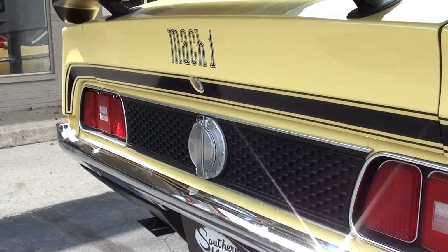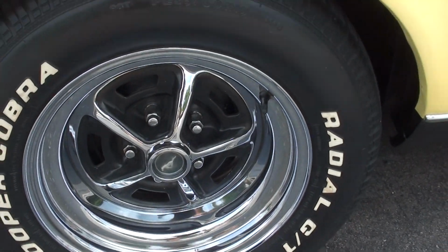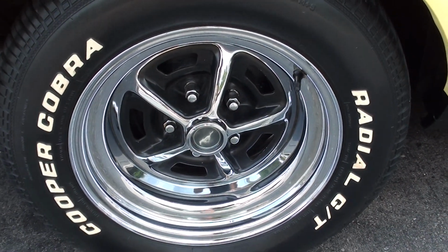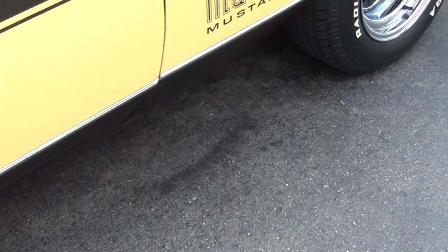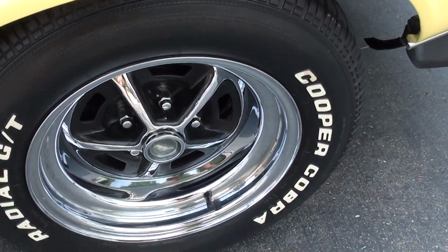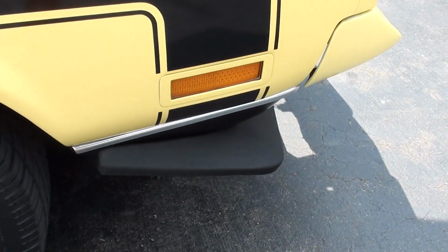Good looking car. It's got the Magnum 500s, Cooper Cobras all the way around it. It does have the front disc brakes, chin spoilers.